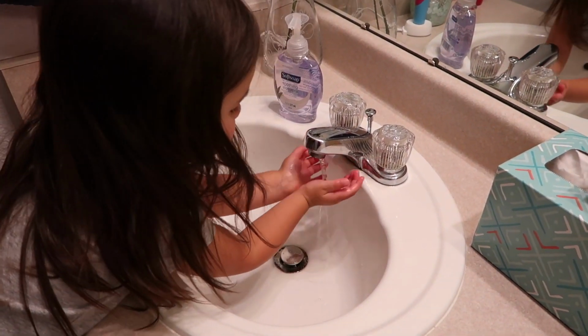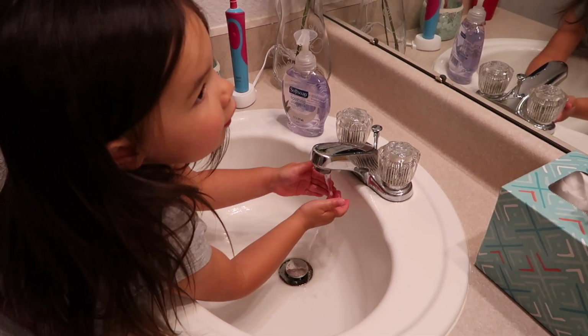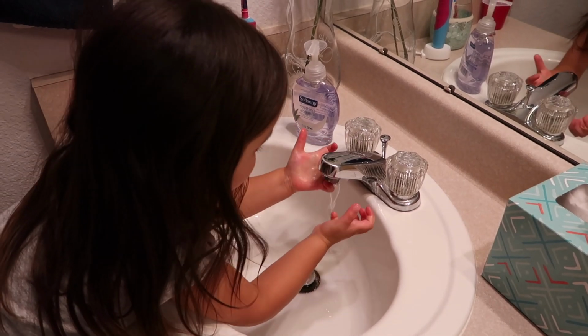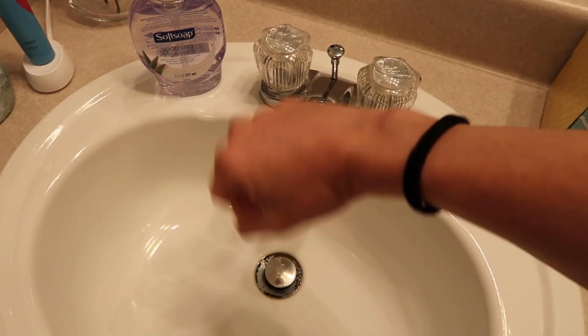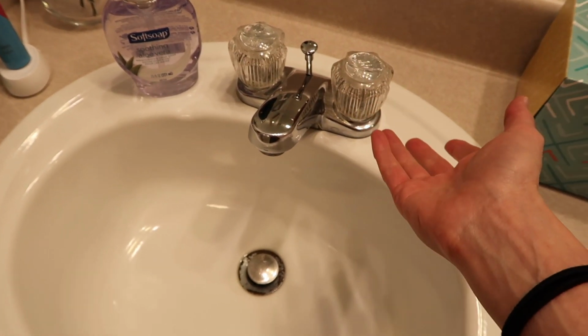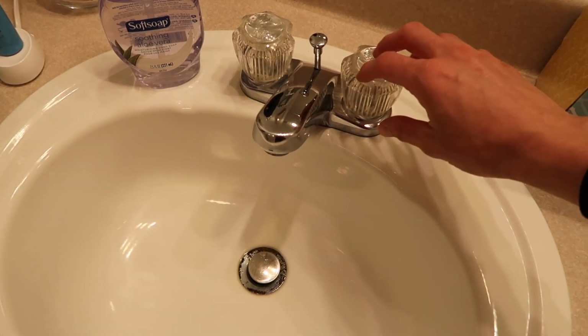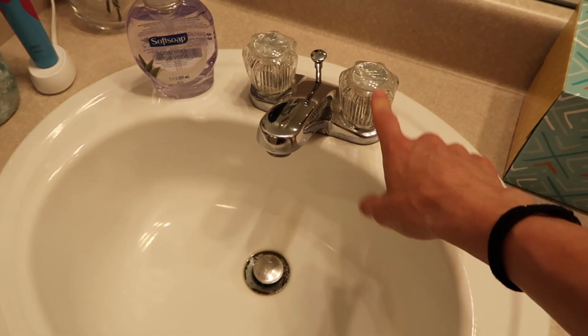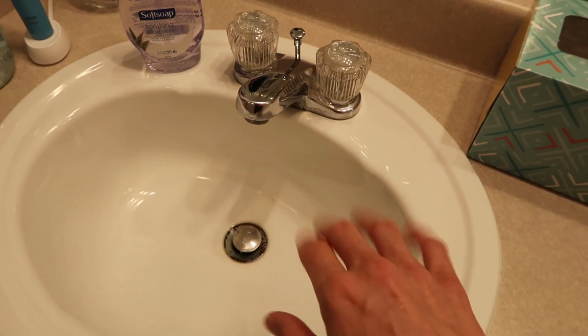These faucets, she did have to learn how to turn back and forth to get them on and off by herself, and I did teach her which one was hot and which one was cold, which she knows very well now. I think with a more modern sink fixture, like the kinds that go up and down, it might be even easier to teach a kid to turn the water on and off by themselves. But with these old school knobs, it is a little bit harder, so it did take her some time to learn how to use them. But now at 2.5, she is pretty good at it and she knows how to do it by herself.